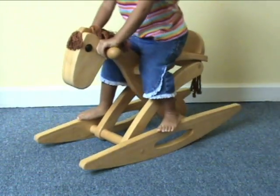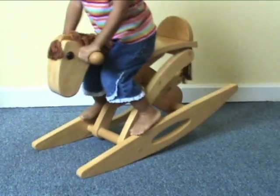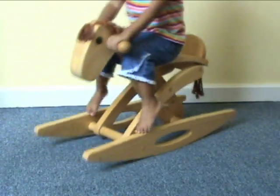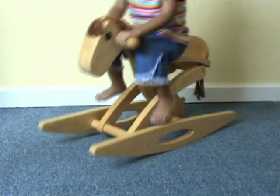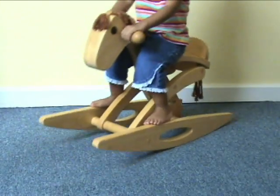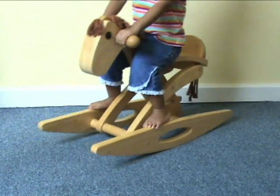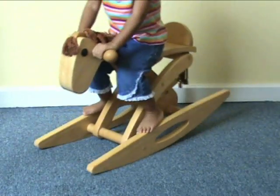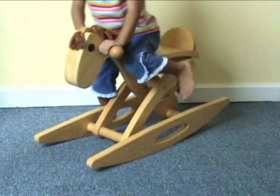So let's up the ante. And you bring in a wooden horse, and you put the child on a wooden horse, and you have the horse go back and forth, and you make sounds, and they have the reins, and they get a sense of being on a horse. And then you take them even one step farther, and you put them onto a living, breathing horse and do the same head and trunk riding things.